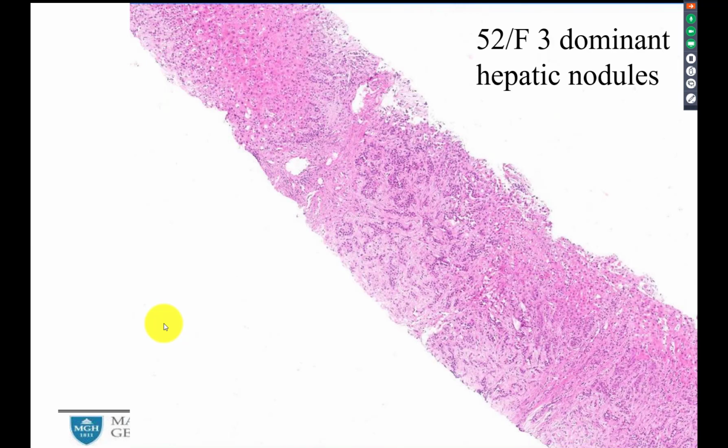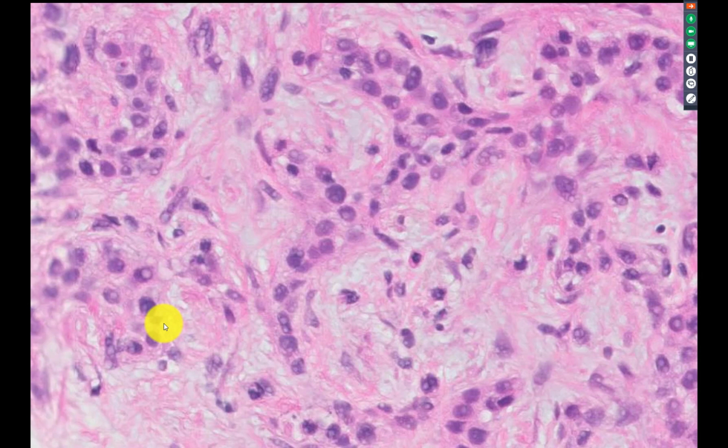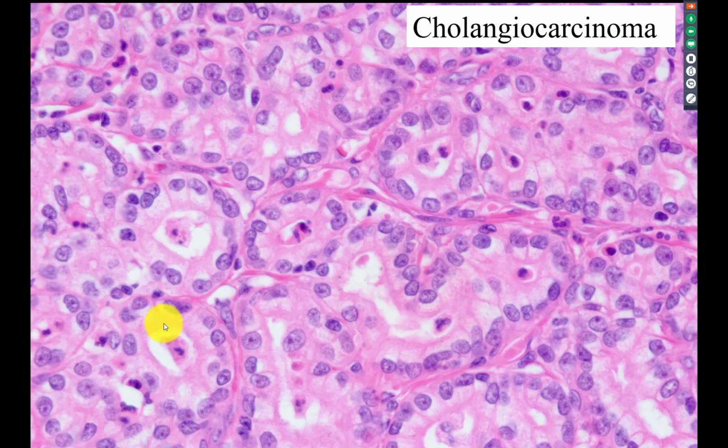All right, so put your thinking hats on, stare down at this image. 52-year-old, 3 dominant nodules. Here's the biopsy, and I'm going to ask you to take a look at this and make a diagnosis. Right? So is this a cholangiocarcinoma or is this a metastatic adenocarcinoma? And to do that, I think you do need to know what cholangiocarcinomas look like. I gave you a brief review, but here are a couple more.